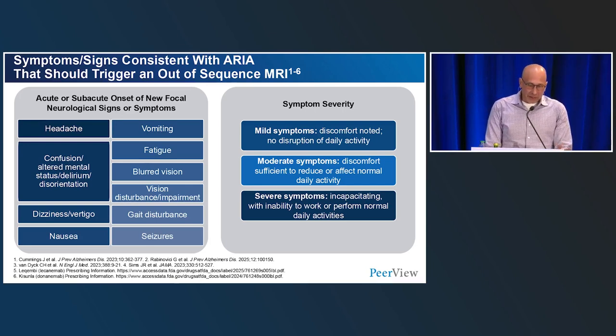There could be mild ARIA, moderate ARIA, or severe ARIA based on the symptoms. Severe ARIA, just so you know, is less than 1% risk if you're an ApoE33. If you're an ApoE44, the risk is about 3% for severe ARIA. So I think, in my book, pretty low.